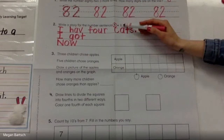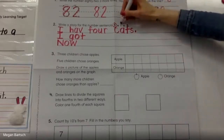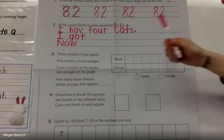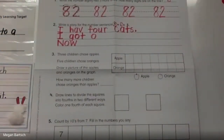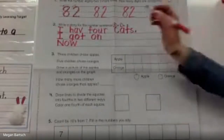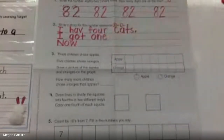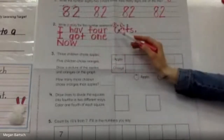I got, now, what number do we need to use next? What number does it say, Prince? Everybody circle the number 1, because we're going to use that one now. Circle the number 1. I need somebody to spell 1 for me. London, you're looking up here. Mason, spell number 1 for me. All right, space. Everybody write O. Mason, what goes after O, sweetheart? N. Everybody make an N. What goes after the N, Mason? E. Everybody make an E. I have 4 cats. I got 1.